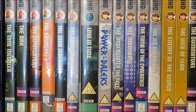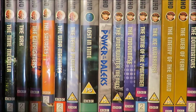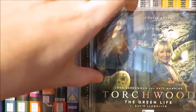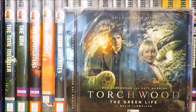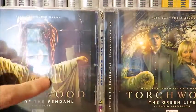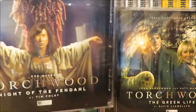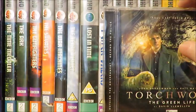Next up, we have 2 Torchwood releases, which you've probably seen me do a review on. We have the Green Life, which is this month's release, well, April's release of Torchwood, and then we obviously had Night of the Fendahl, which I have reviewed, again, a shameless plug, which is a very gruesome story and very adult, so I'll leave a link to my Big Finish playlist.